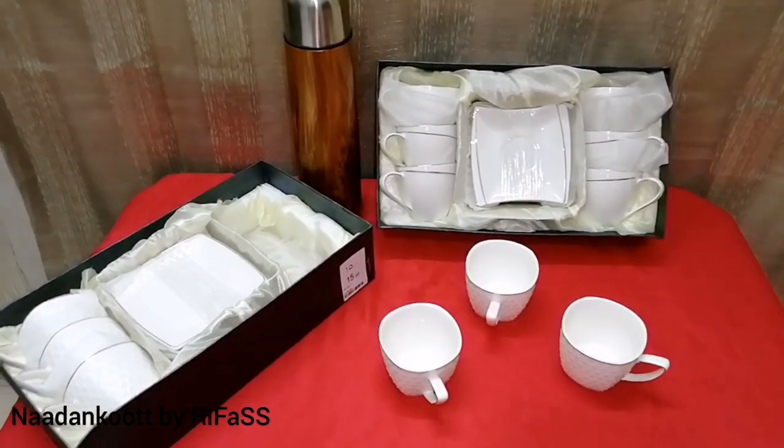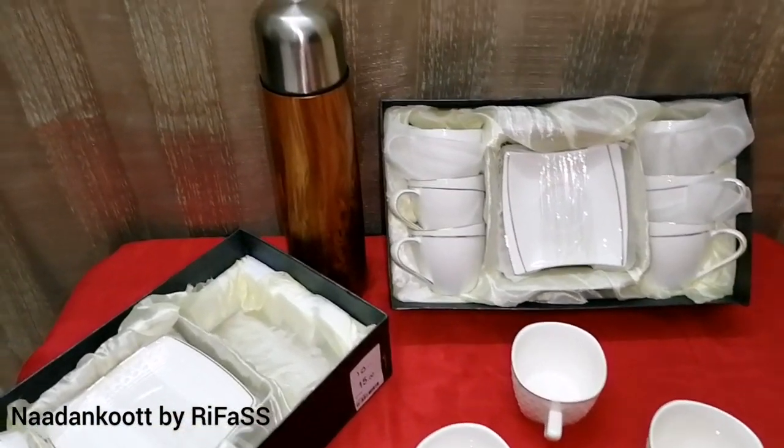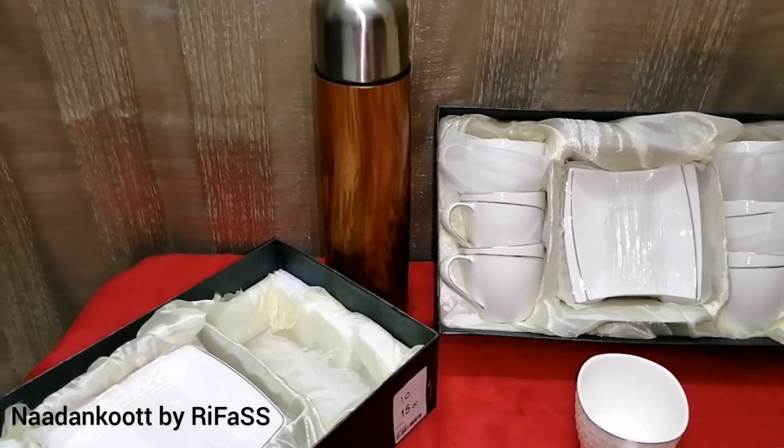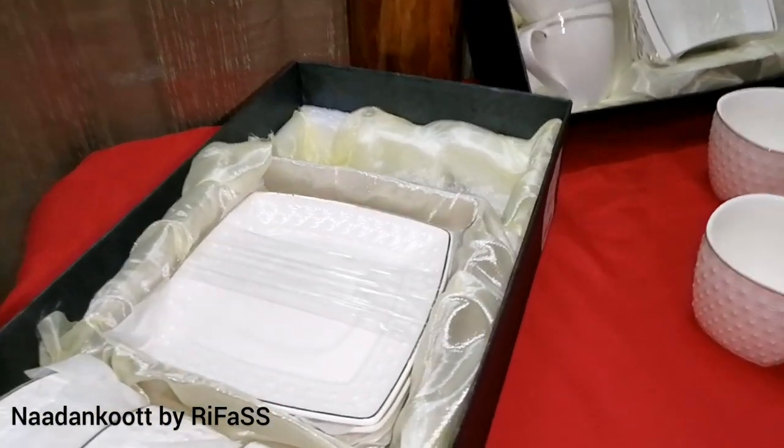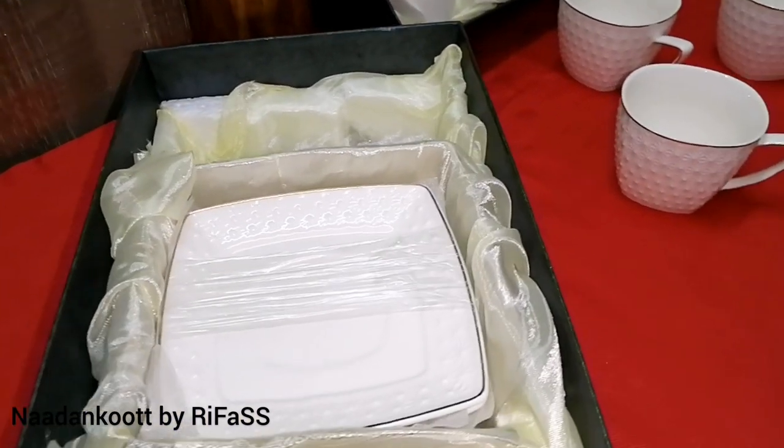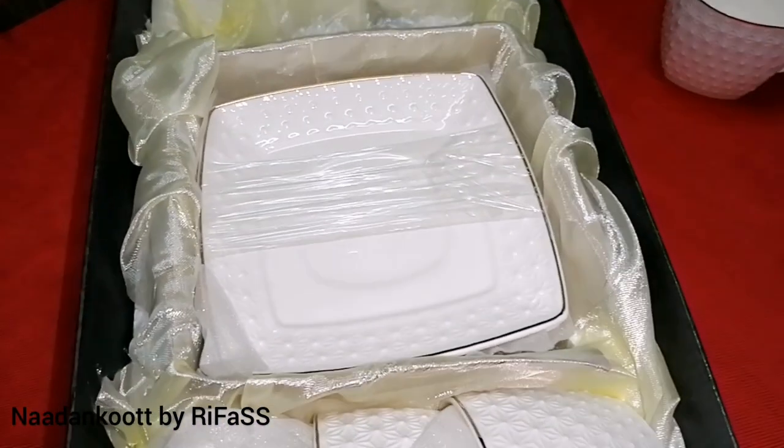Now let me show you some of my tea sets. Now this is a total of 12 piece set with 6 teacups along with 6 saucers. And both these sets are 15 riyals each.